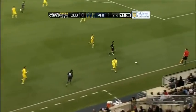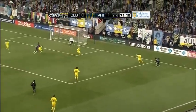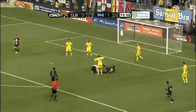Now it's Adu. Nice job of the back heel. Michael Farfan running it past Roosmeer. In line. No cross yet. Now it's coming. Bobbled by Hesmer. He recovered it.